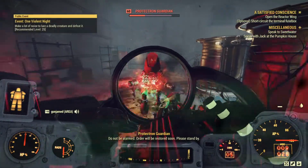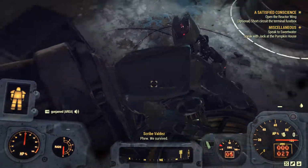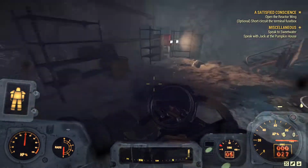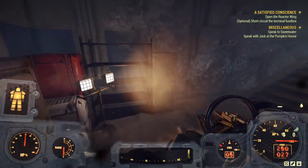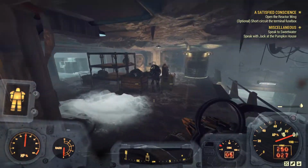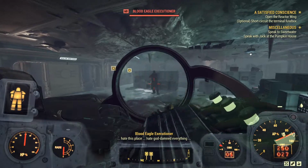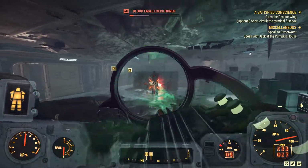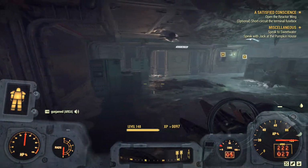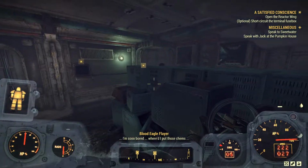Gotta shoot him in the body. The faceplate only does 8 damage instead of the 22. Okay. I hate this place. I hate everything. He's mad, and he's now got one less leg. Lord. Where'd I put those cams?